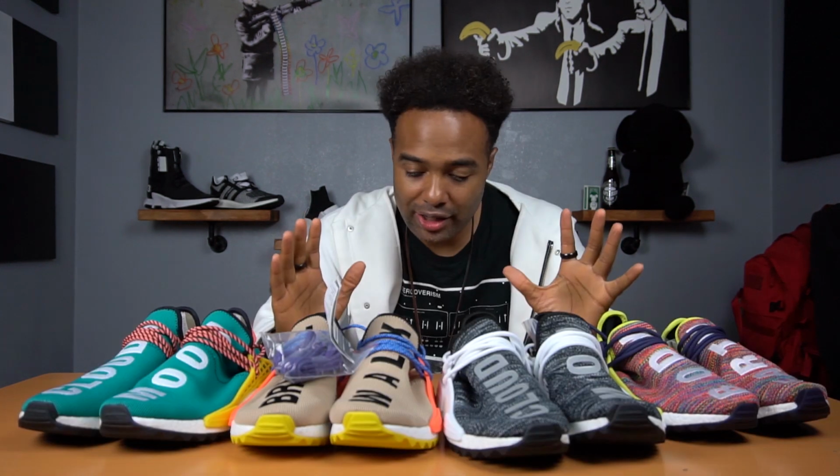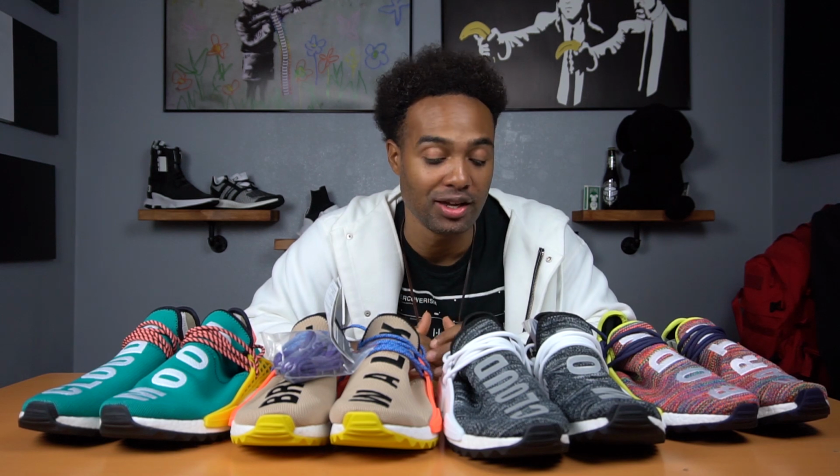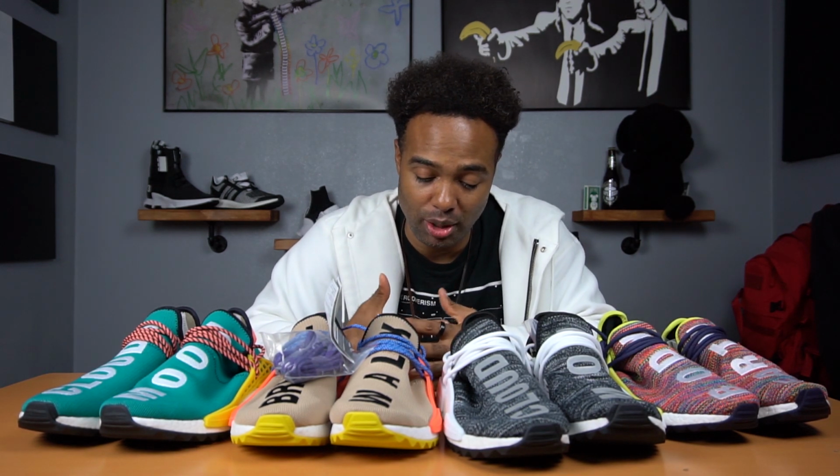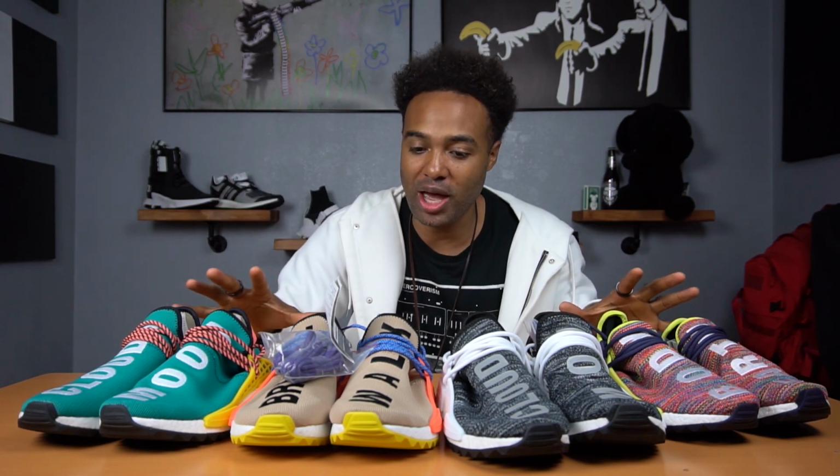Let's do that. All right, so these are all the Human Race NMDs, the general release Human Race NMDs. There was another pair that released the same day, the Cotton Candies. They released exclusively at Billionaire Boys Club. Unfortunately, we were not able to get a pair of those. But that being said, these are the general release bad boys. Which ones do we like the most?